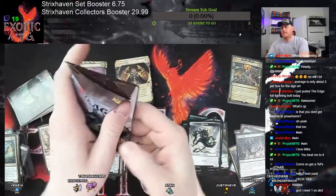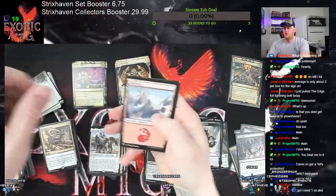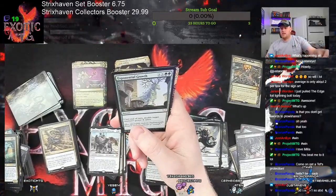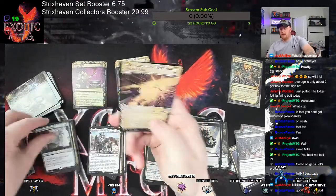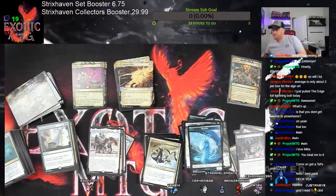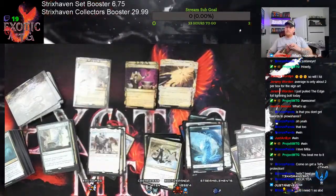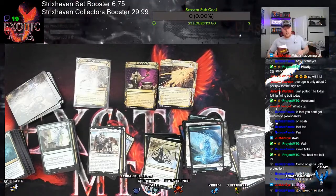Come on now. No more signed art, so he's stuck at two. Exponential Growth. And a Defiant Strike. Boo. All right, Demonic Tutor was the big pull of the box. Now this one needs to give us a Tainted Pact.